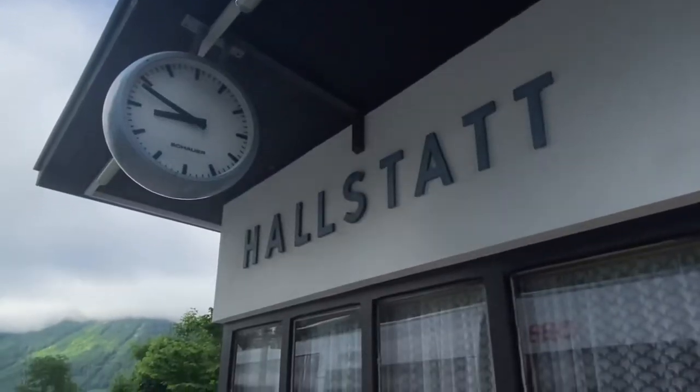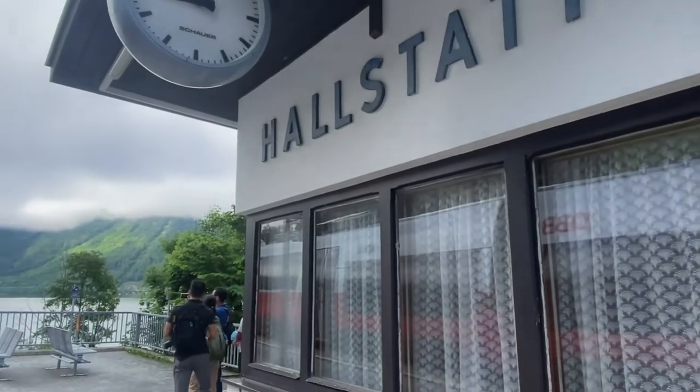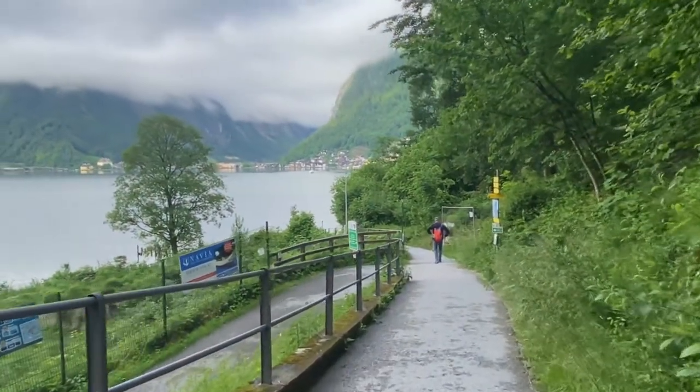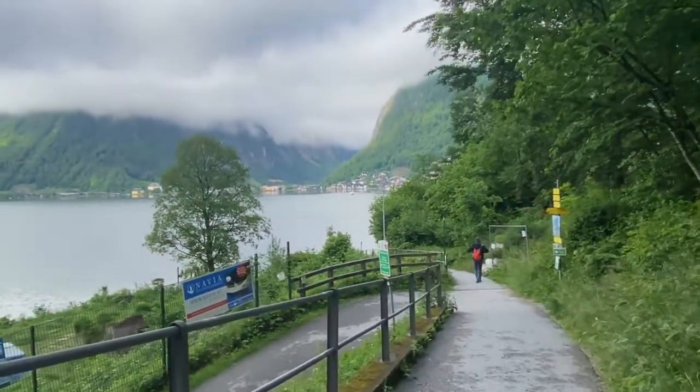Now, you can see the journey from Attnang-Puchheim to Hallstatt was absolutely beautiful, with stunning views. We arrived at Hallstatt just before 9, which was perfect. There were still tourists, but not many people compared to later on in the day.